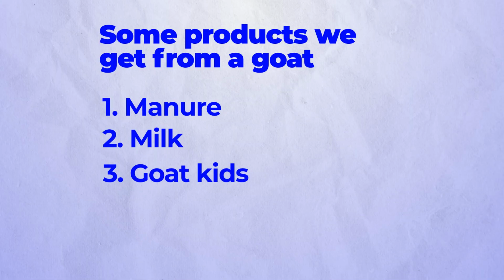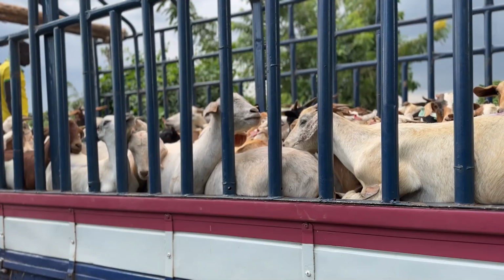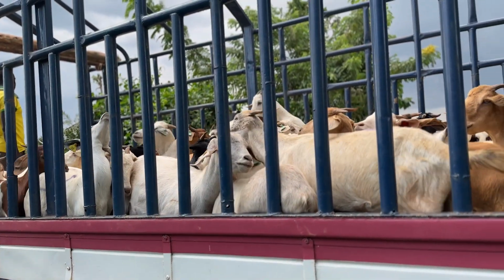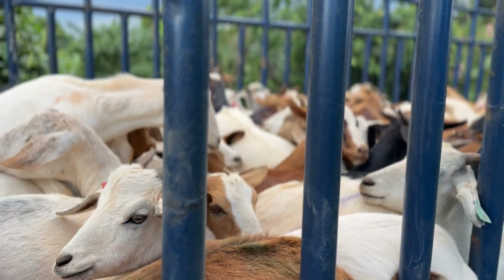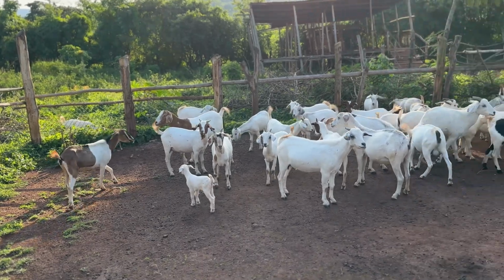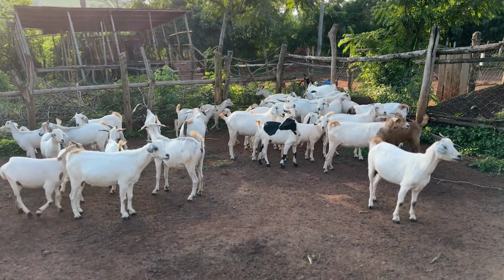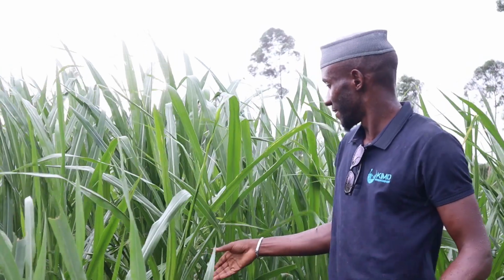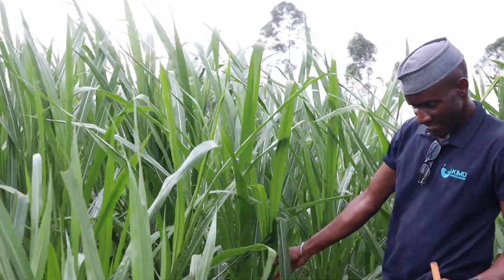Our third product that we sell when we are doing goats is the kids that get born at the farm, because those are the real profits of a goat farm. Whenever you buy a goat, don't think that that exact goat is the one that is going to give you profits. No. The kids that are going to be born, if you look after them well and they reach maturity age, then you sell them off and you get the money. Meaning you have got money from selling that kid, but the mother is still there. That is why I always say that if you have quality goats, like the ones that are going to be here, specifically zero grazing, feeding them on first class food that we have planted by ourselves, that means everything is going to be very fine.